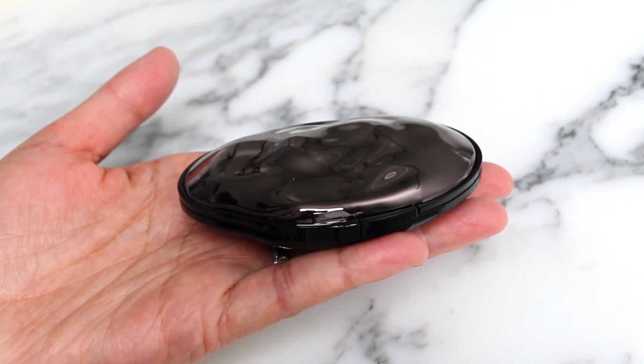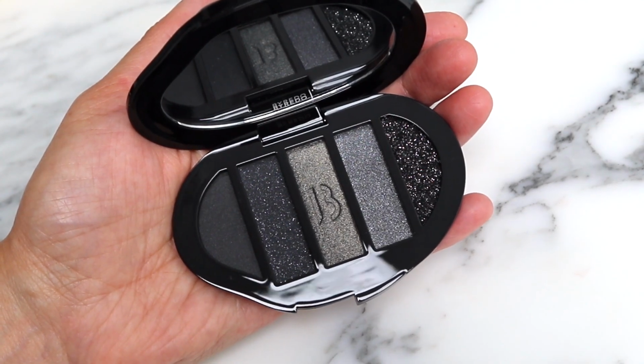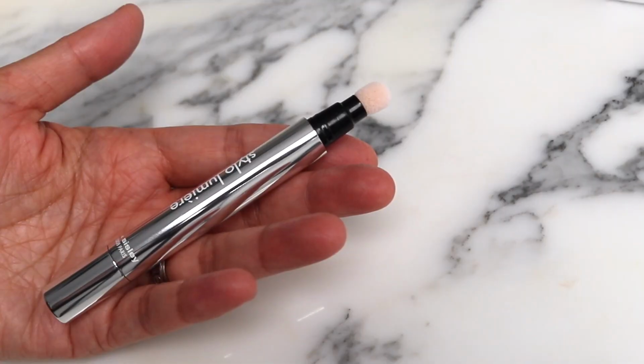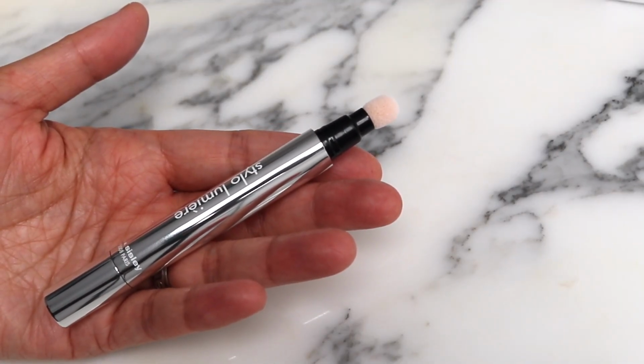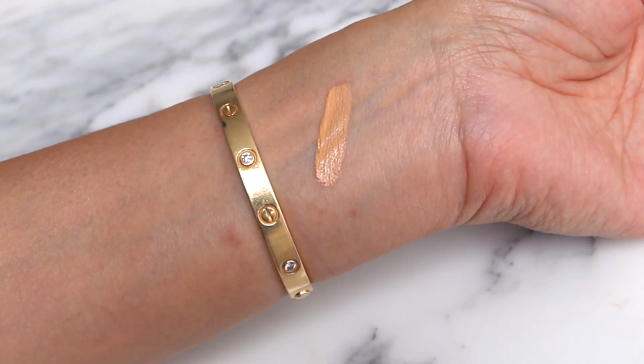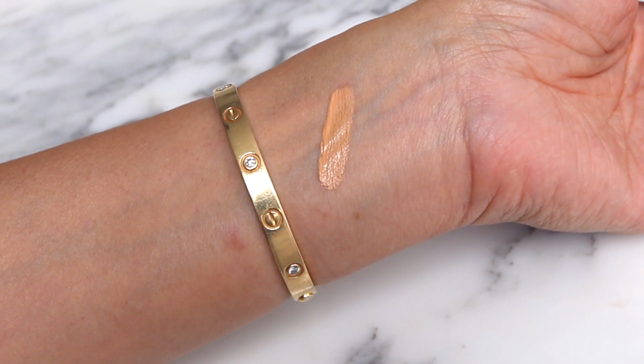And then I did want to mention, I did order the new Byredo palette, so that is on the way. I will be featuring that soon, as well as the Sisley highlighting pen. When I tried to purchase that on the Beautylish gift card event, they actually didn't have my shade. I kept waiting for it to come in. It never came in, so I ended up buying it at Selfridges, so that is on the way. I'll be testing that out.